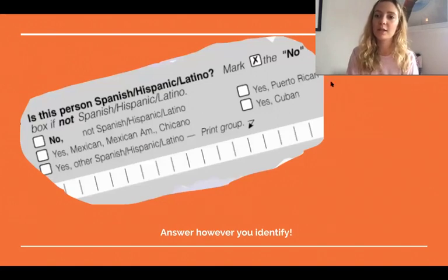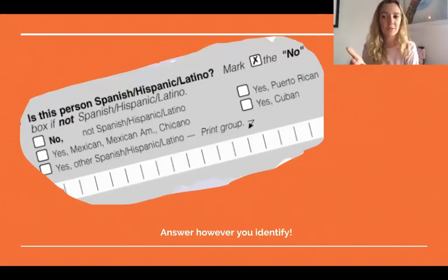One of the questions I wanted to tell you about was a new question that we see on the 2020 census that has never been seen on a previous census. And that is this question. The question says, is this person Spanish, Hispanic, or Latino? This is to separate this question from the race question, because people identify ethnicity and race differently. So you would fill this out as best as you identify. However you identify is how you would answer this question.